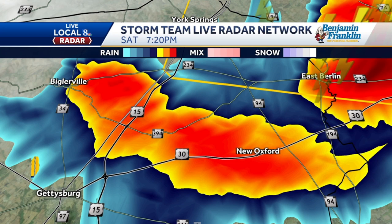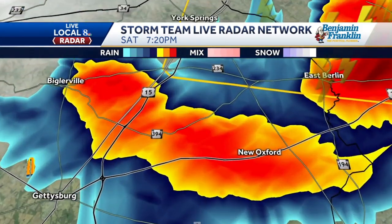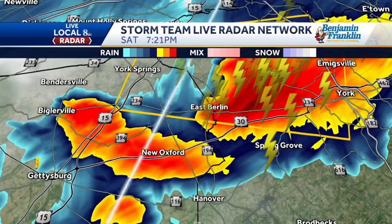All right, and then I just wanted to give you, again, an overview. I know we haven't been talking a lot about Adams County here, around Biglerville to New Oxford. No warning for you. Certainly some torrential downpours. Don't want to leave you out, and that is right over New Oxford. These storms have been moving to the east-southeast, so Spring Grove, you might just get clipped. Hanover might just get clipped as well.